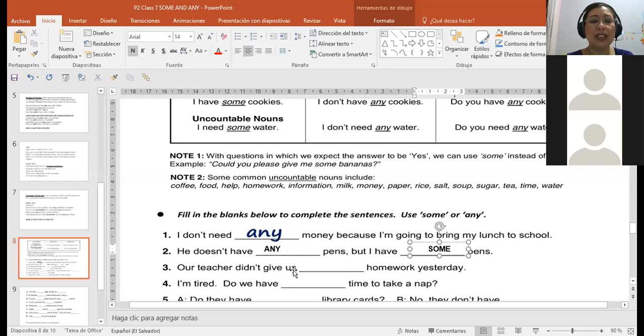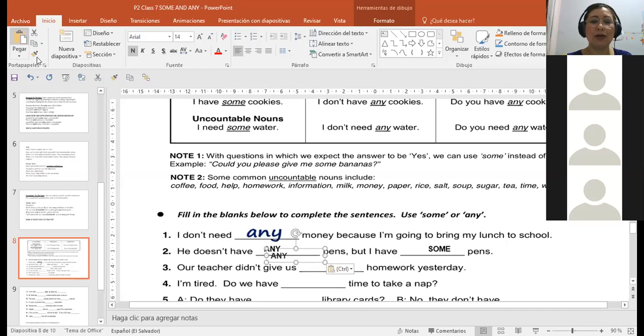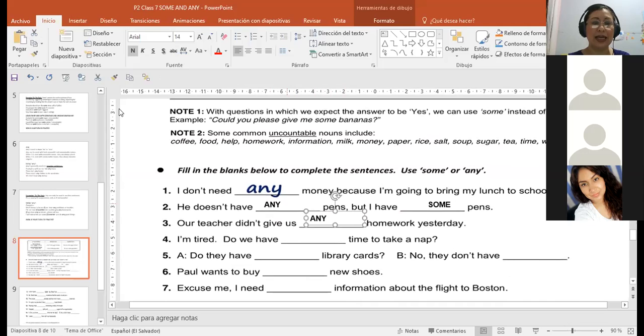Okay, our teacher didn't give us some or any homework. Any. Why is any? Why do you think it's any? Because he didn't. Yeah, because it's a negative sentence. Excellent, very good. I'm tired. And then it's a question. Do we use some or any? Any. Okay. Any. ¿Verdad? Porque es una pregunta.